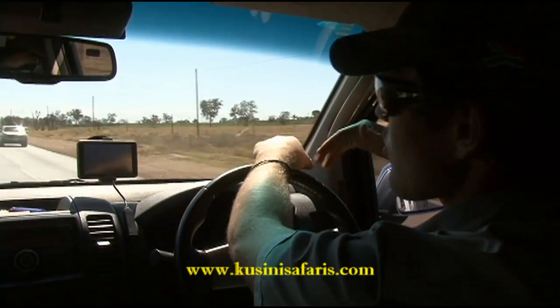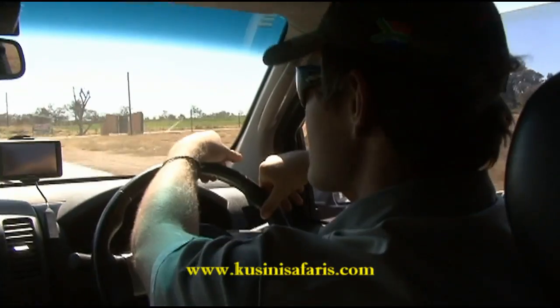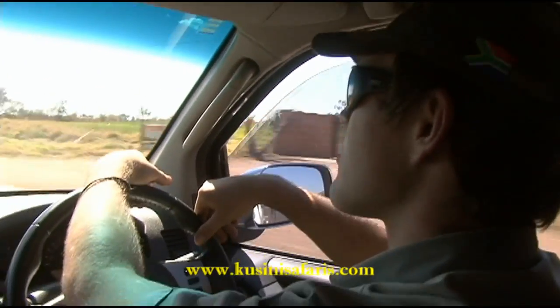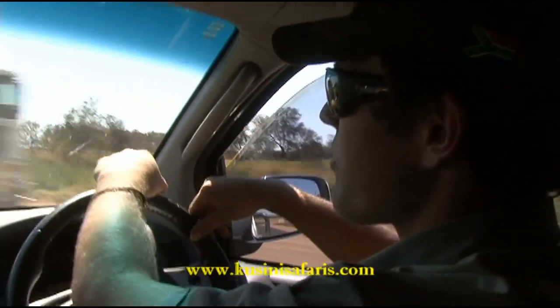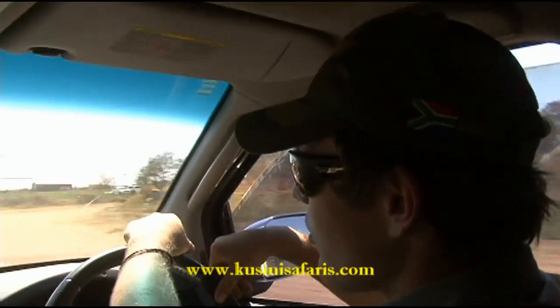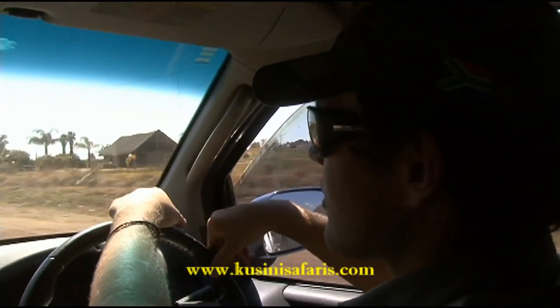Session we're going to, it's called Shosholoza. It's here in the northwest province. It's a very nice concession with all the game species available. There's blue wildebeest, impala, rhebok, all the main species that we're going to be hunting. It's a strictly bow hunting concession.